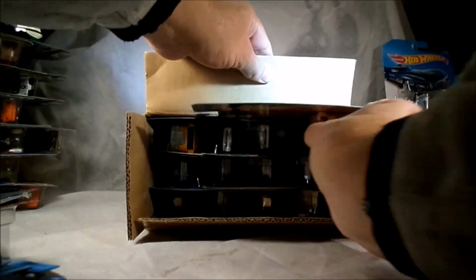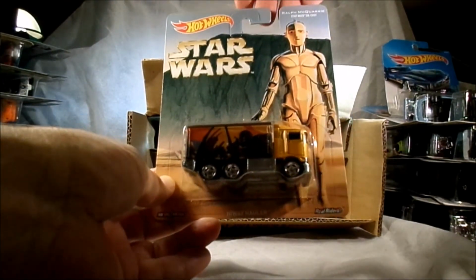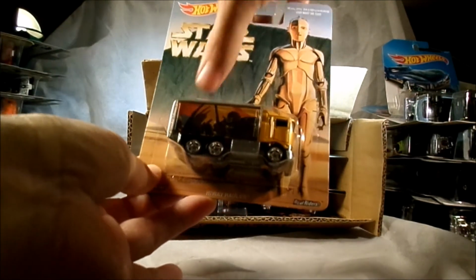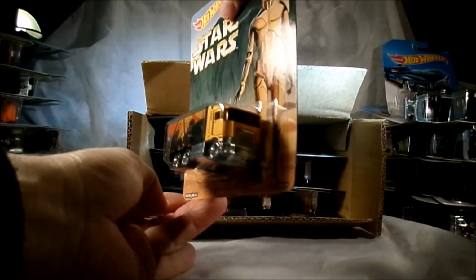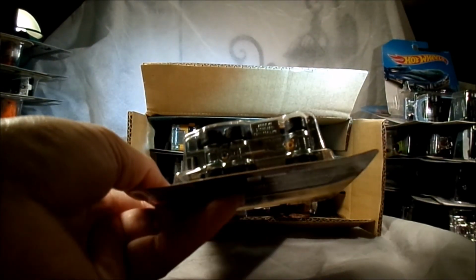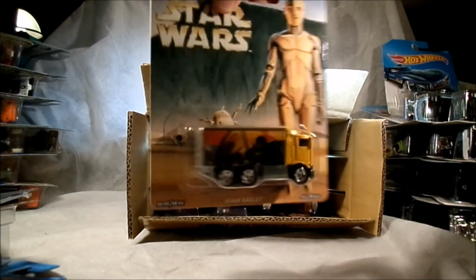Right, see that highway hauler right off the top there? That's the artwork version of C-3PO, R2-D2, and Sand People on the side. Nice. Yellow and gray, with the Real Riders, of course. Metal base. Very cool.